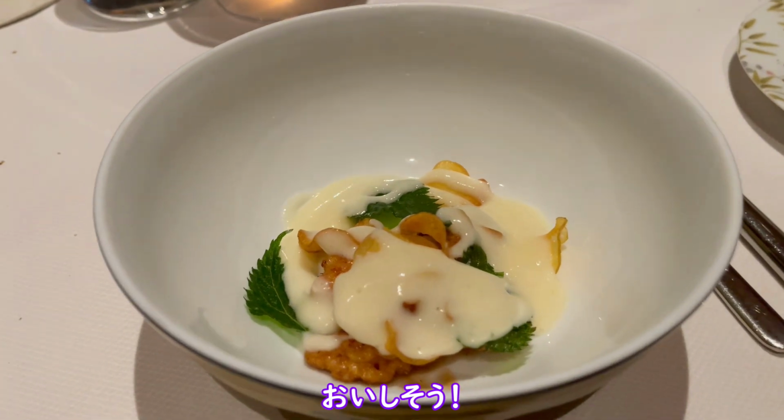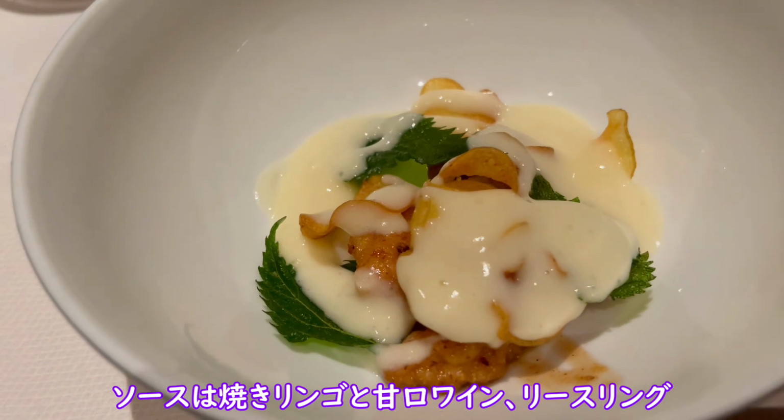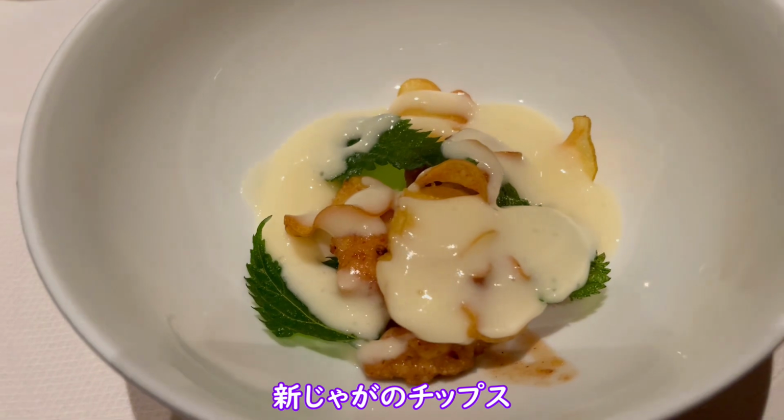So baked apples, sweet rind riesling, chips from young potato and baked nettles, and cream from young potato and whey.